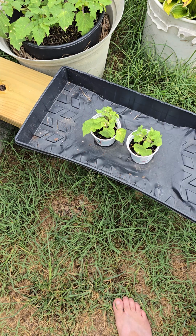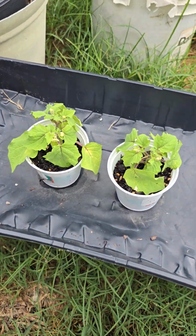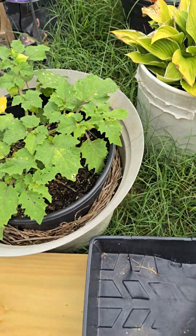I know that this video is already getting long and it's quite warm out here. But let's show you the last couple things before we go. Here are some of our tomatoes. They actually have to get in bigger pots soon.